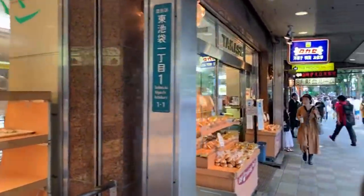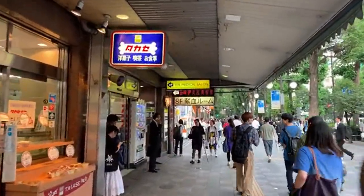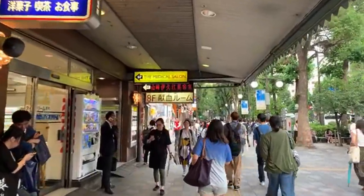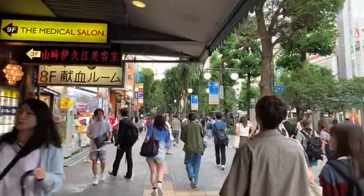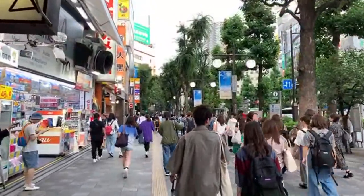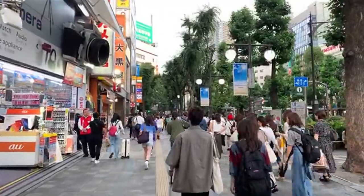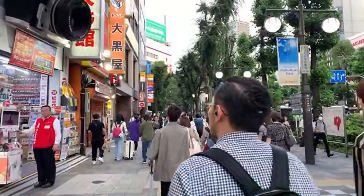Bakery. And loads of people. It's always busy here. Where do you usually go when you come here? I have one or two favorite coffee shops. I think that we are going to cross in front of one of the places where I buy omiyage souvenirs very often. I think it's right there. Okay. Let's check it out.